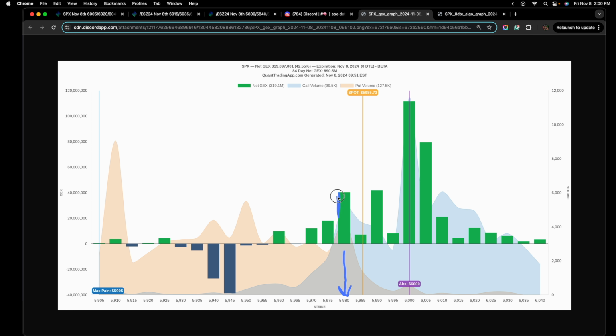This is the strike price that has the last decent level of positive gamma. It's also the strike, as we see in the background here, that has a spike in put volume as well as a spike in call volume. So a decent amount of things lining up at 5,980. I would tell myself if the market can remain above this strike price, then this becomes our zone or our targets for the day. Anything higher is a bonus if you're holding calls.